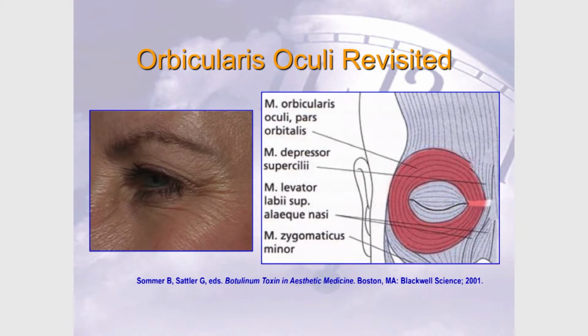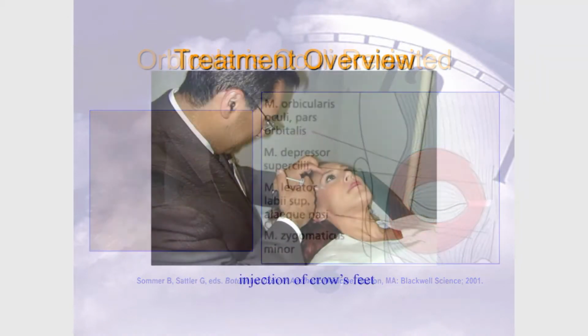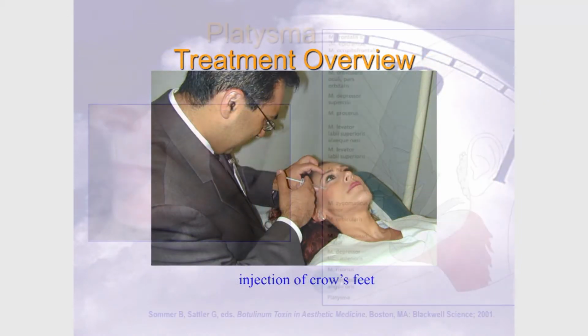Remember those muscles again. Your wrinkles form perpendicular to those muscles. So there's a circular muscle around your eye. So when things get really bad, you can actually have wrinkles around your eye that look like rays coming off of the sun, and we don't let you get that far. We'll stop it in advance. But crow's feet are very easy to treat as well.